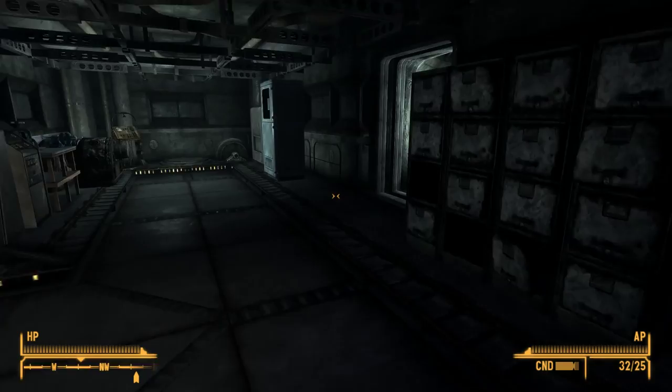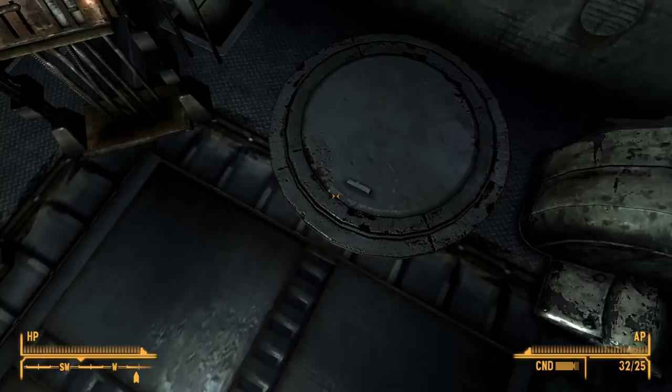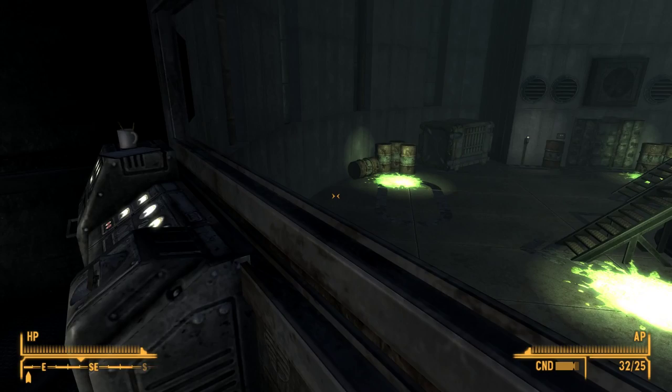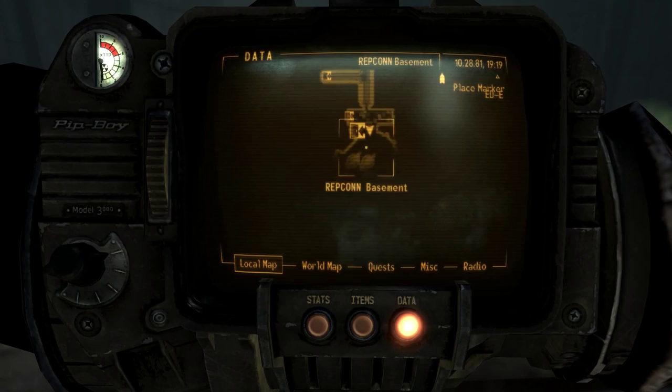Can I go down there with the... No, I can't. This looks like a hatch, though. But apparently we're not cool enough to use it. Which is sad. I kind of want to go down there. Is there any other way to get down there? I don't see that there is.